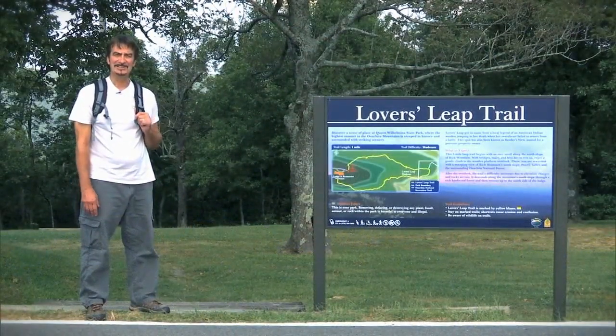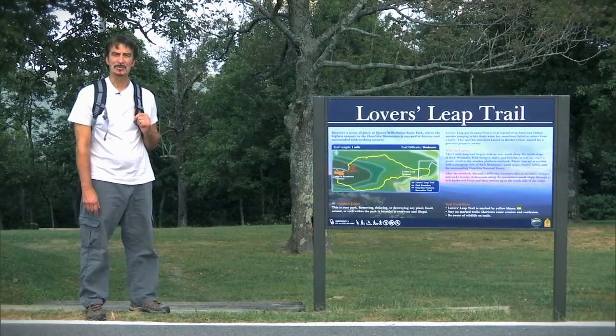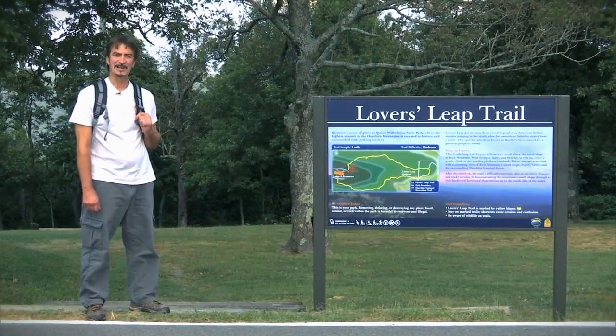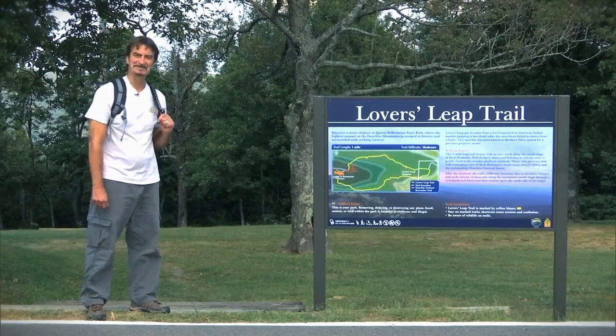There are quite a few areas around the state that are called Lover's Leap, and one of them happens to be at Queen Wilhelmina State Park atop Rich Mountain. This one is a hiking trail that's about 1 mile in length, so let's check it out.